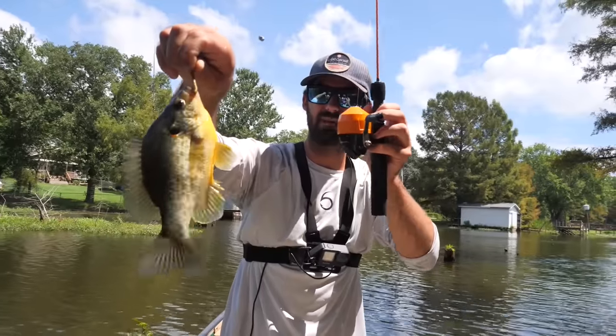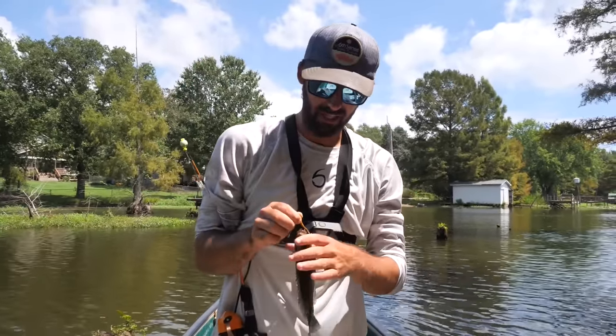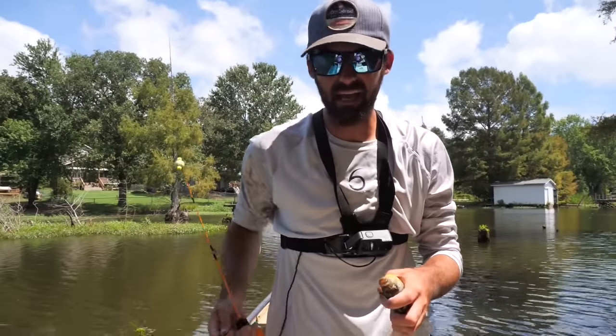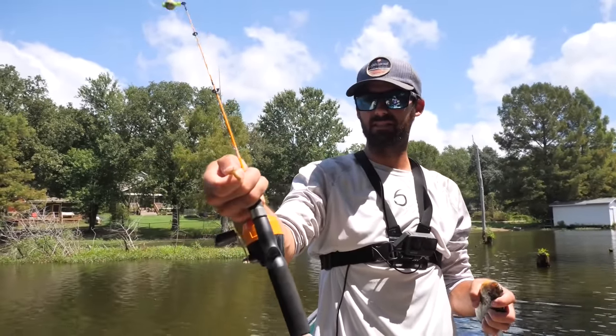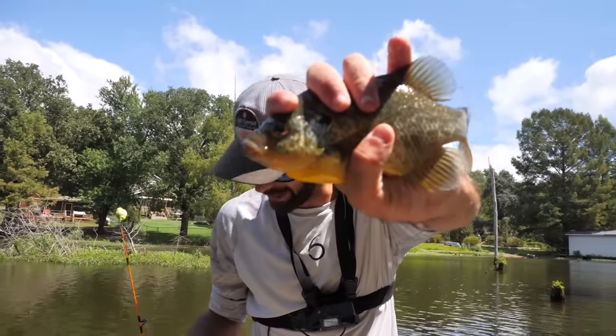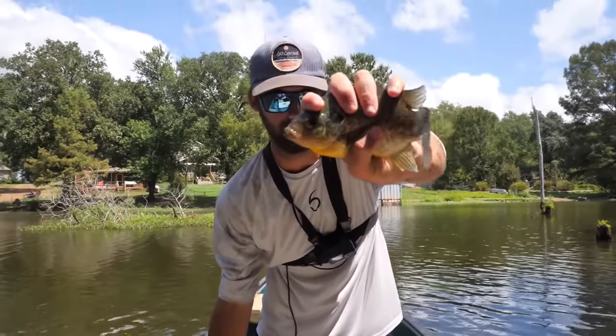That's just as big and even a little bit bigger than some of the ones we caught in the last video. That is awesome. The only thing is that drag was slipping. I had to tighten that thing up. I can't really even tell how big they are because it's kind of a stiff little rod. But yeah, there we go. There's our first keeper of the day. A nice red ear. That is the fish that we were after right here today, guys.